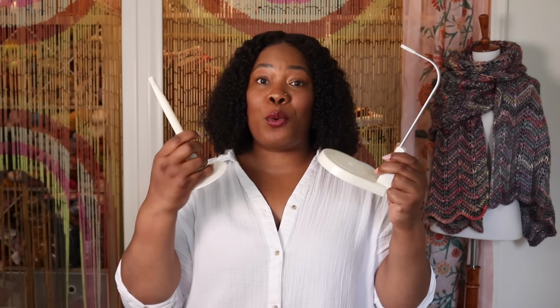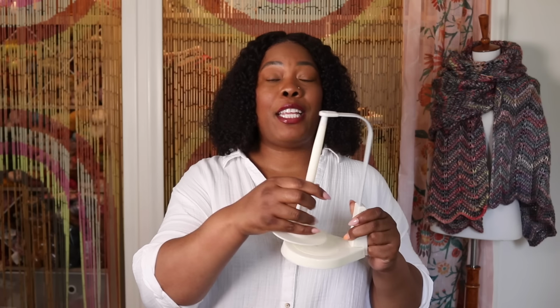This one is called the Wool Genie, and it's meant to feed yarn at your pace for effortless stitching.